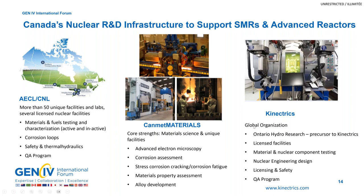Kinetrics, you can see on the right here. This is an integrated lifecycle management services company providing testing, inspection, certification, and engineering consultation for the electric power generation, transmission, and distribution markets worldwide. They support power industry projects through their independent lab and testing facilities. Within Canada, Kinetrics works with the CANDU industry, with SMR vendors, and collaboratively with academia. I do invite you to check out their website for additional info.